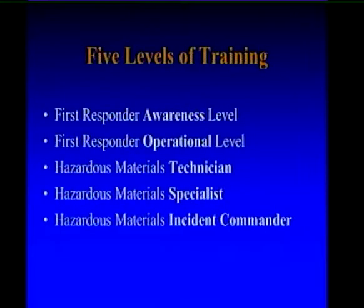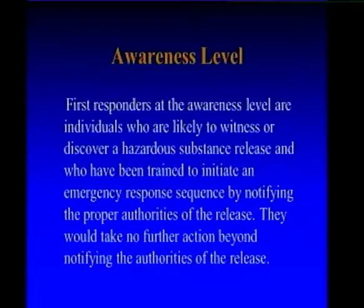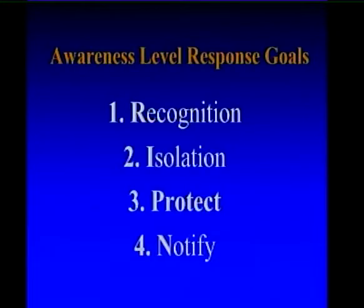There's five different levels. We're going to go over the first one today, which is awareness. The one after that is operations, followed by hazmat tech, specialist, and the incident commander. First responders at the awareness level are individuals who are likely to witness or discover a hazardous substance release and who have been trained to initiate the appropriate emergency response by notifying the proper agencies. They would take no further action beyond this.